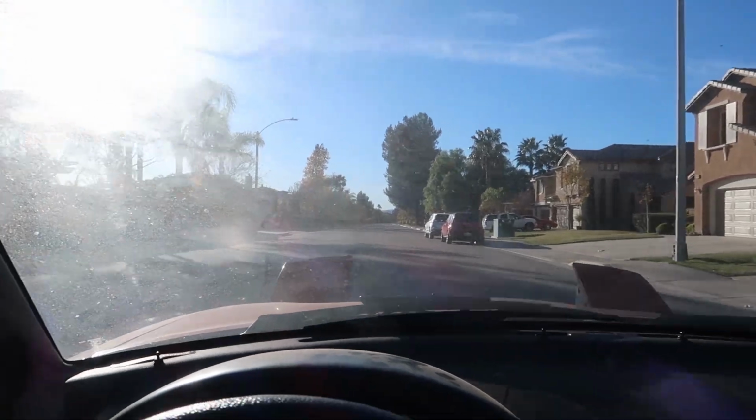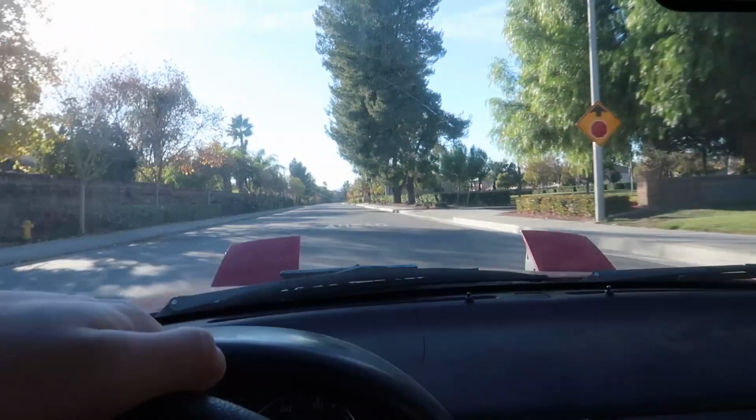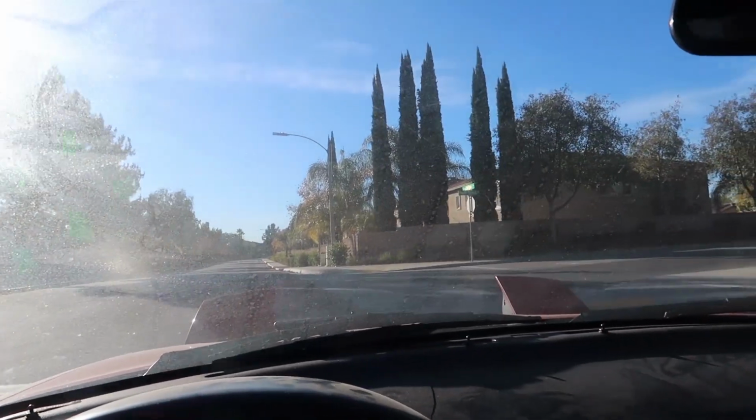Let's do it. Jeez, this thing is filthy. I don't know if you can see just the windshield, but it's so dusty. And the dashboard's so dusty too. The last time we washed it was when we took it to that brand new car wash. I think that was like 10 videos ago. So we definitely gotta wash this thing.